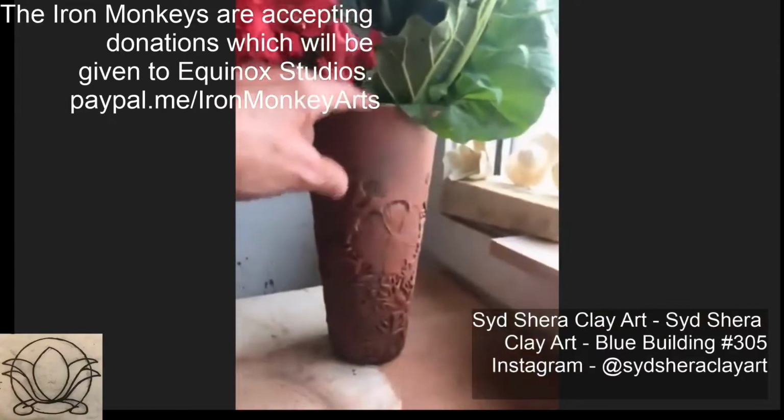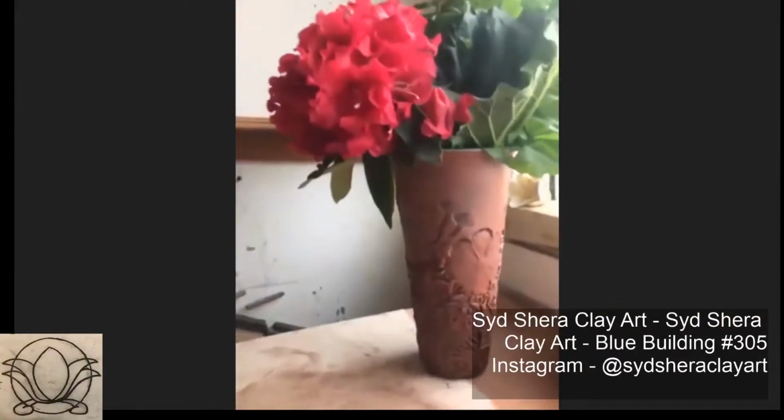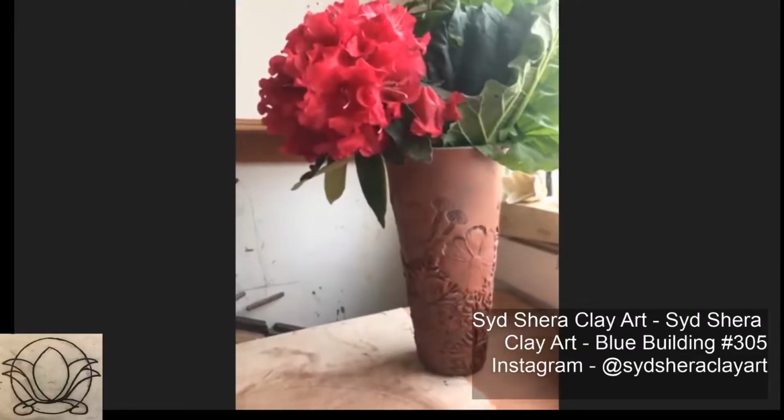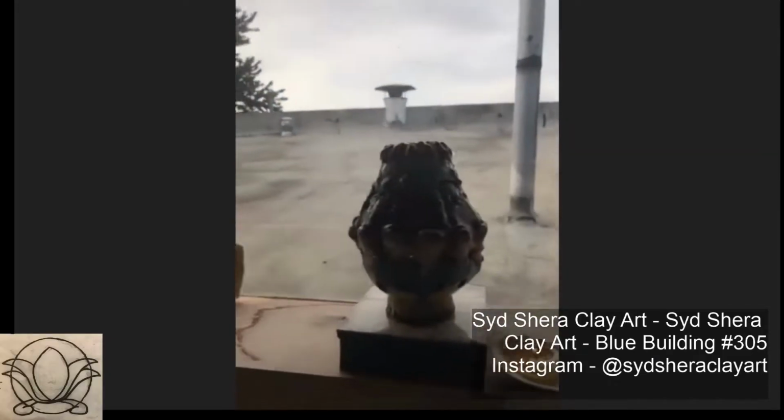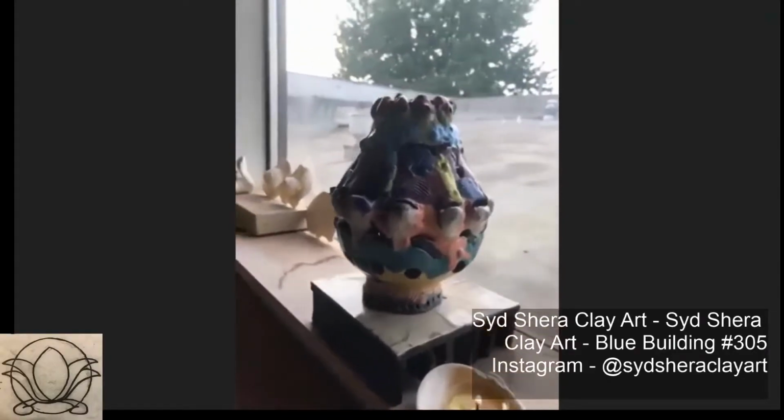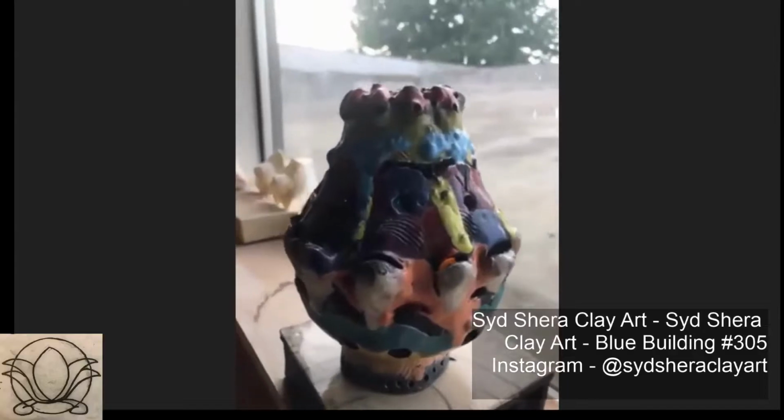This is a terracotta vase. This is 11 inches high, and the stamp is cosmos, a cosmos plant. So that's a little, oh, forget it. It's too hard to see. It's a little jubilation pot that isn't looking too jubilant because you can't see the candle in it, but it has a lot of colors.